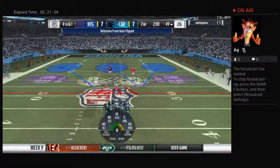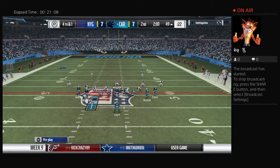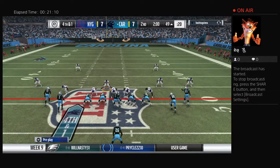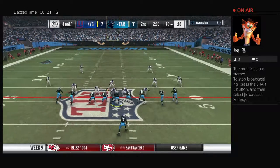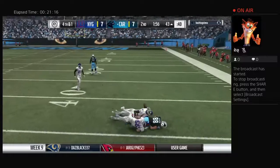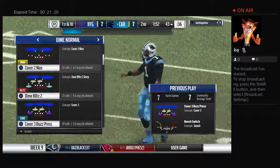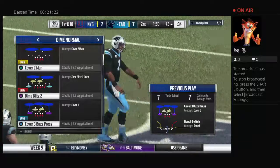And Ron Rivera, he's going to keep the offense on the field. They're going for it. They snap it to Newton. And he finds a man. It's Olsen. 7 yards on the play. And they're able to pick up the conversion here on fourth down.